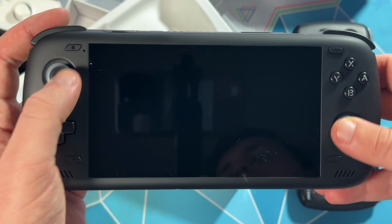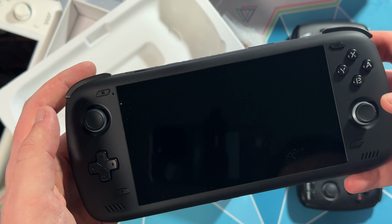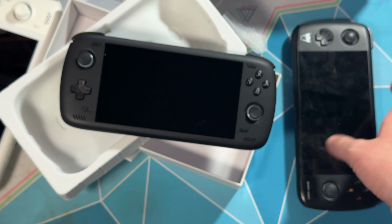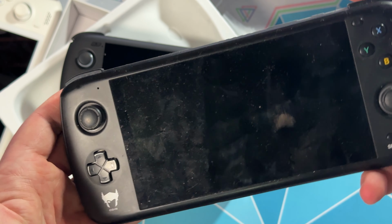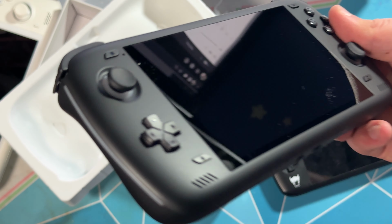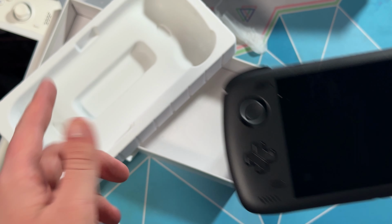These joysticks feel a lot like the ones on the Pocket 2S in that they're concave, like how you rest your fingers, which I actually prefer compared to the original Odin, which had convex thumbsticks that didn't travel very far. These seem to have a lot more travel, and I think these are Hall effect, so that would be good.